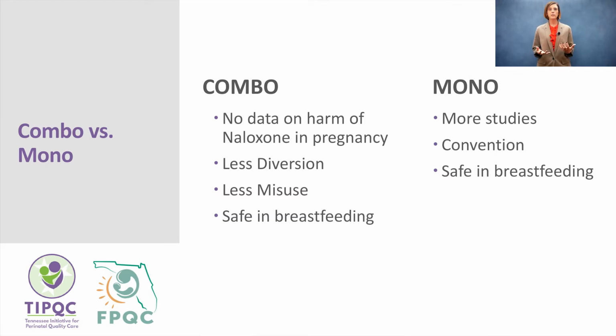Traditionally, we have used mono product or plain buprenorphine in pregnancy. This was what was studied in the MOTHER trial. However, there is increased risk of diversion and misuse, like snorting or injecting with the plain buprenorphine or mono product, and so there is renewed interest in using combo product in pregnancy. There is newer data that buprenorphine naloxone is safe in pregnancy. Both combo and mono product are safe with breastfeeding.